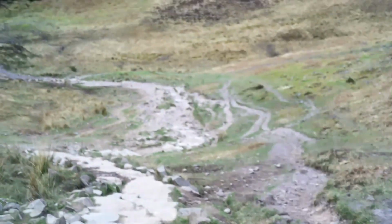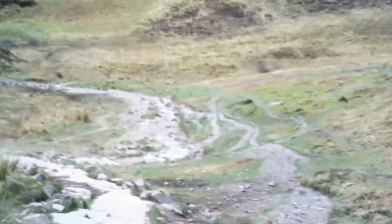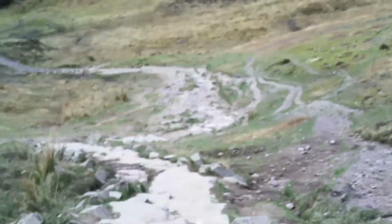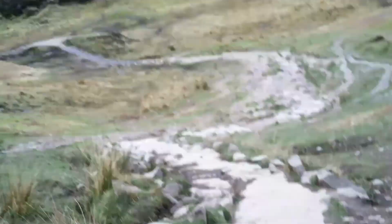Yeah, a lot of people up there, foreign people. Not sure where they were from, but they were out, I think, up Conic Hill to get a view of Loch Lomond. They all look happy.